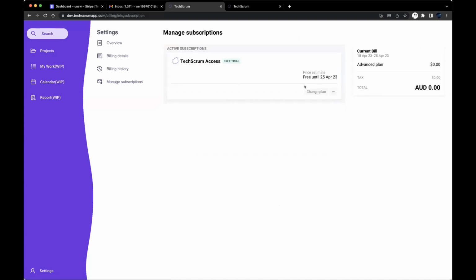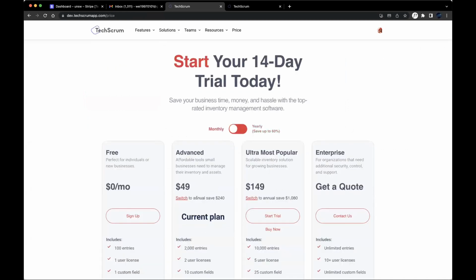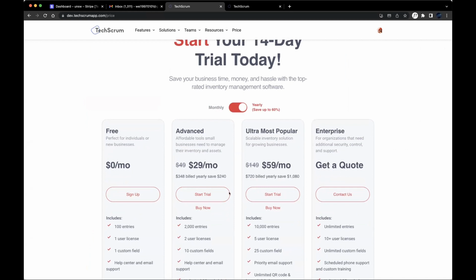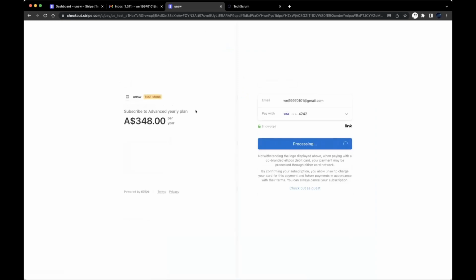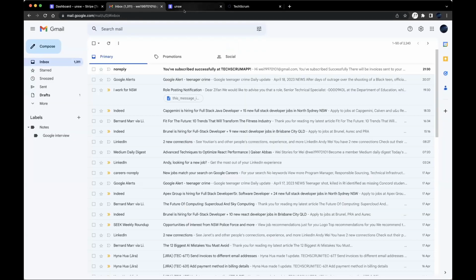So what if I change my mind? Now I don't want to use this monthly advanced plan. I want to change to the yearly advanced plan. We can try this one. The difference between start trial and buy now is that with start trial, you have a 7 days or 30 days free trial, but with buy now, you don't have a free trial. You just purchase this plan directly. Now it just charges you $348. Of course, same thing, you wait a few seconds and then you can just go to the projects and you can see the changes.